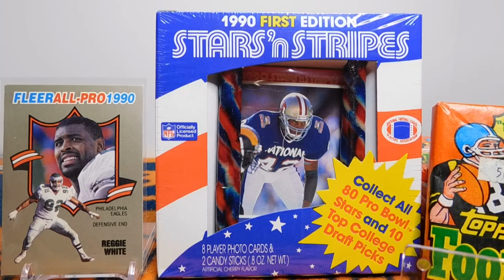On the left here I have the Reggie White All-Pro because I had forgotten to take that one out when I covered the Eagles, but a very nice insert card from Fleer for the Reggie White.